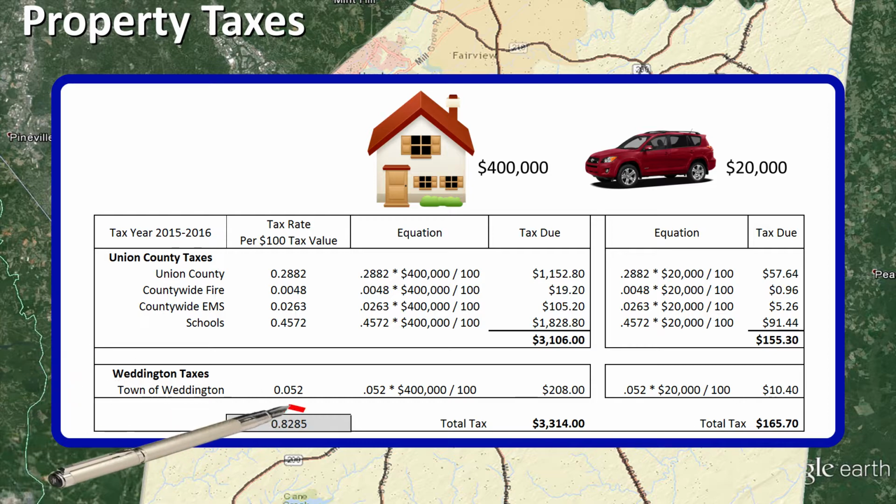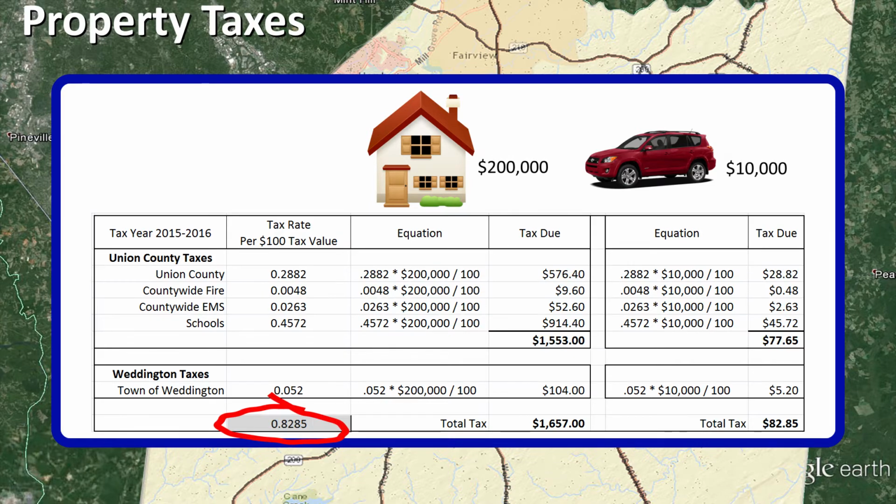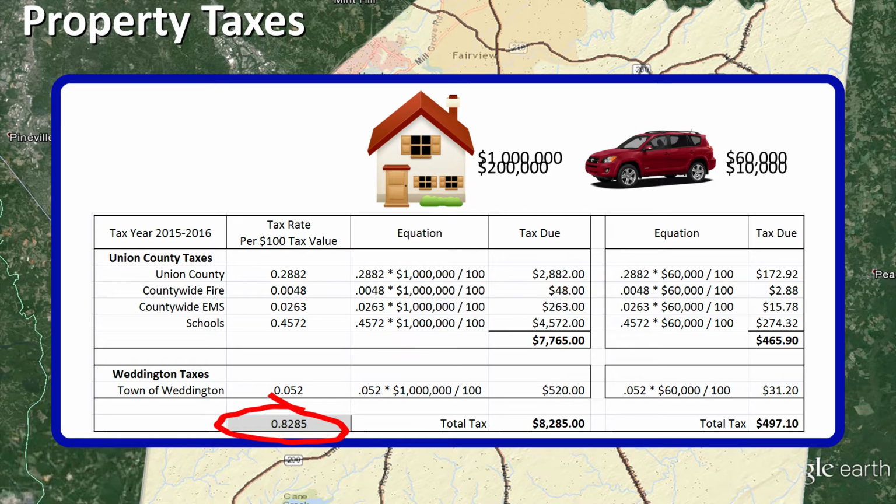Then, based on your tax district, you'll pay an additional tax. For Weddington residents, this is .052 per $100 of value, making your total property tax an aggregate of .8285, or said another way, 82.85 cents per $100 of tax value. If your property value is $200,000 and automobile $10,000, your property taxes will be less. And likewise, if you have a $1 million home and $60,000 in cars, you'll pay more. The calculations are linear.